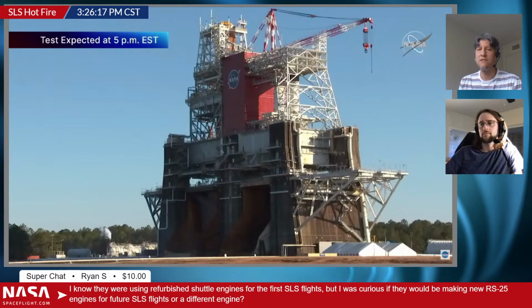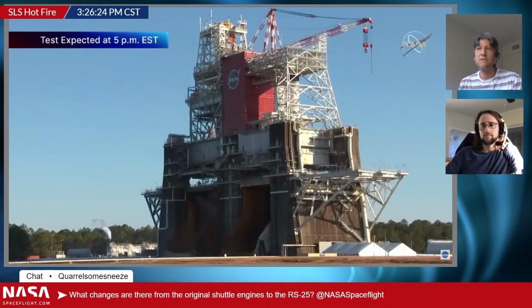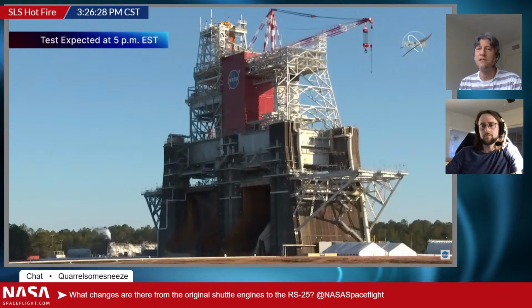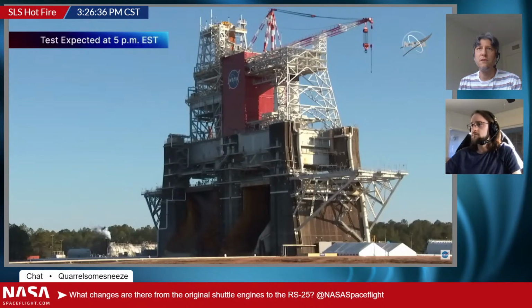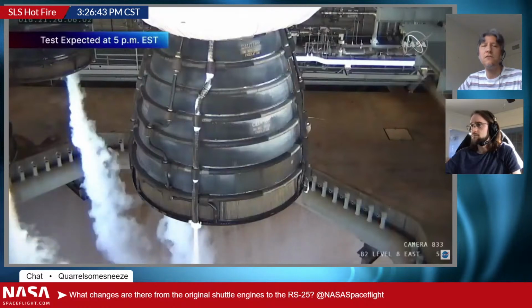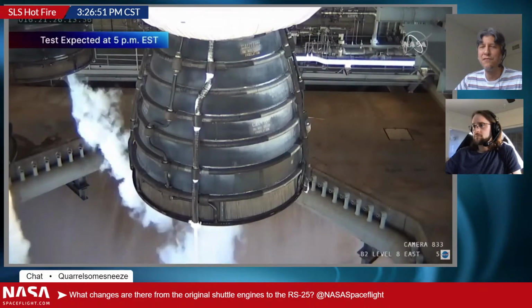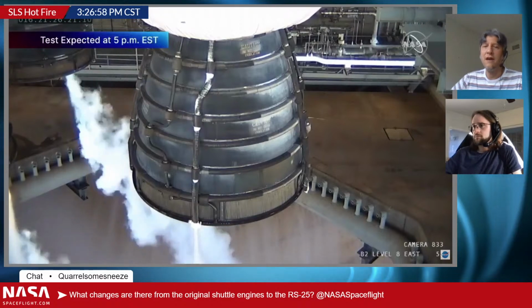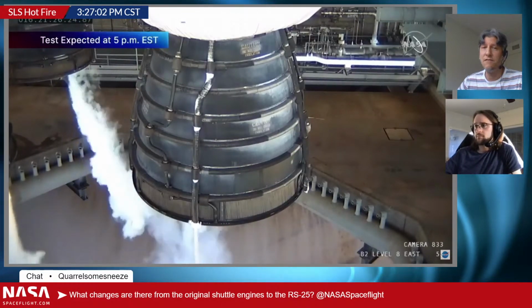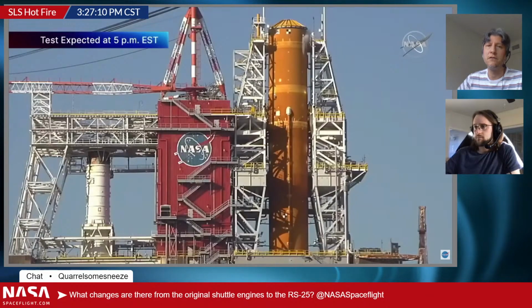The difference between the engines, especially these 4 engines on the core stage that we're looking at here, was sort of hidden by structure, is there's a lot less of a difference. These are Block 2 space shuttle main engines, with the main difference being that for SLS there's a new engine controller. It's a redundant engine controller, so it's essentially 2 computers strapped to each other for each engine. That avionics box is actually on the engine, and that's really the main difference between these engines. Otherwise, in terms of hardware, they're almost identical to the configuration they were in when they flew on their last shuttle flights.